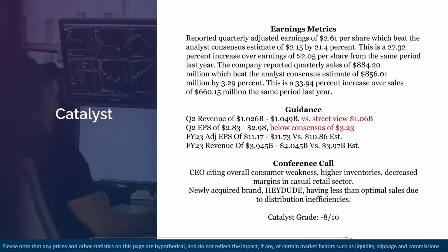Agreed. Good work there. Okay, so the catalyst is earnings day one, and their metrics were actually quite good. They beat EPS by 21%.